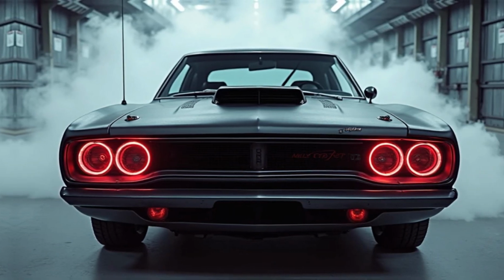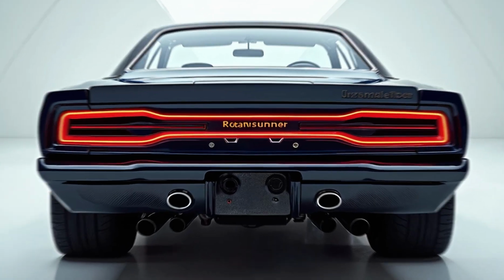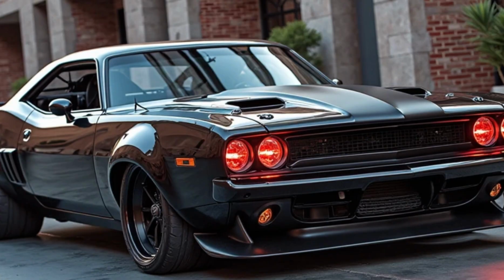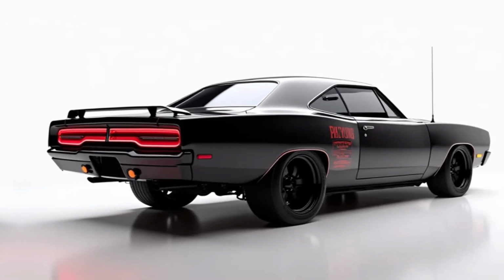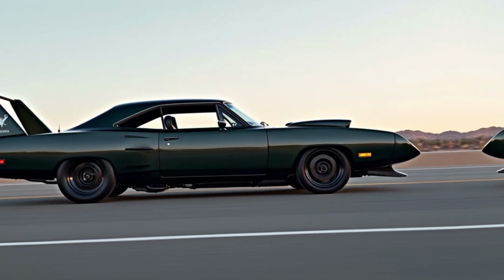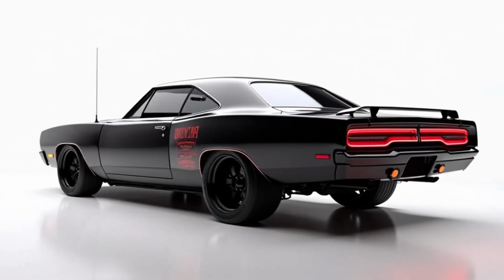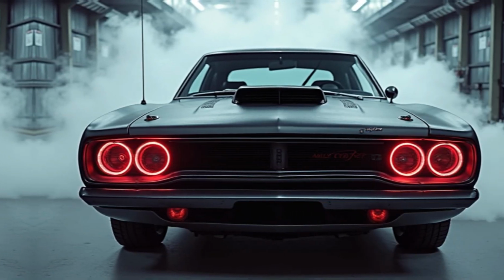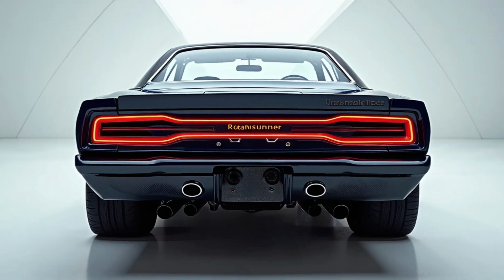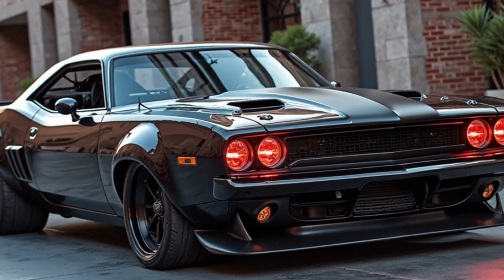To wrap it up, the 2026 Plymouth Road Runner is more than just a modern muscle car. It's a statement. It's the roar of the past with the precision of the future. From its vicious looks to its supercharged heart, from daily usability to weekend weaponry, it ticks every box. It doesn't try to be European, nor does it play safe. It's proudly American, ferociously fast, and stunningly tech-forward. This isn't just a car, it's a legend reborn. And judging by how it looks, sounds, and rides, it's here to smoke the competition, literally.